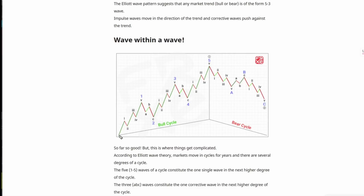So the basis of Elliott wave theory is that the market goes up in 5 waves. So we get that first impulsive move, that first correction wave to end wave 2, and then that third move is another impulsive move to the bullish direction. Then we get one more correction wave for wave 4, and then the final wave is wave 5, which finishes out the bull cycle. And then we go into what's called the bear cycle, where we go down in 3 waves called the ABC correction.